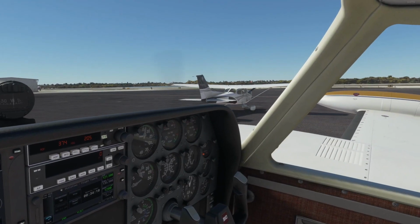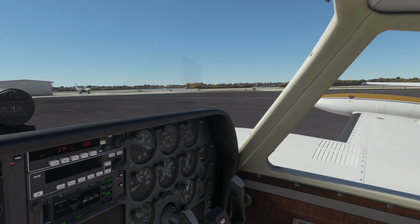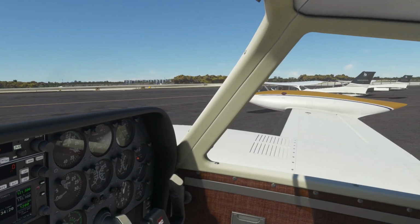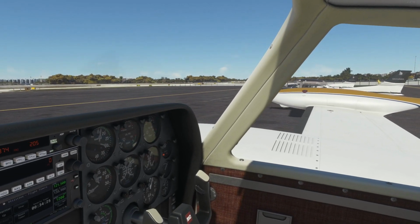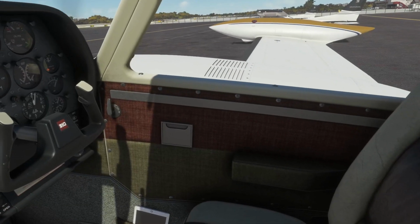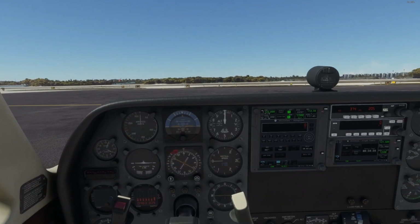Papa Alpha Bravo Charlie entering downwind 09R, Key West traffic. When you make your calls, always tell which downwind, what runway. Key West traffic, Papa Bravo Charlie, light aircraft turning base, runway 09, right traffic pattern.